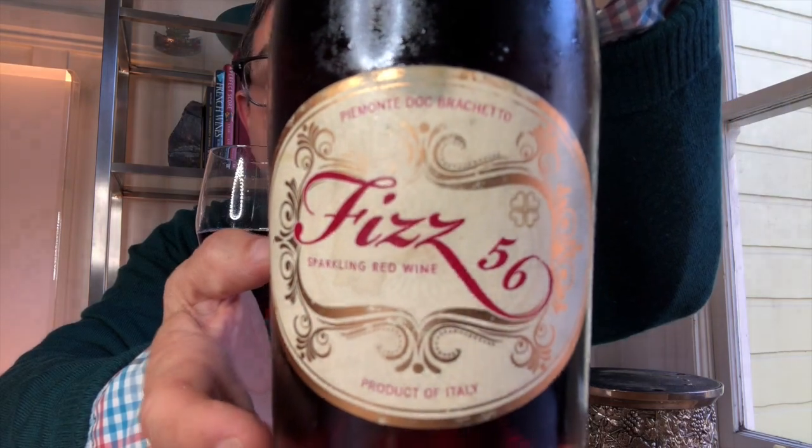Let me show you the bottle up close. Fizz 56. I want to normalize wines that are a sweet wine or even a sweet fizzy wine, spumante wine, because it has its place at the table. It's been made there for a long time. It's not a new modern trend. It's not a new modern phenomenon. It's something that's really part of what you're going to be tasting, especially when you go to a place like Asti, the center point for the sparkling sweet wines as well as the off-dry.